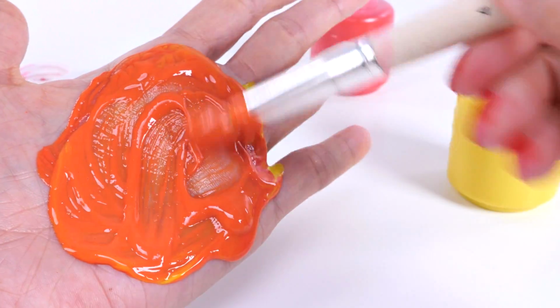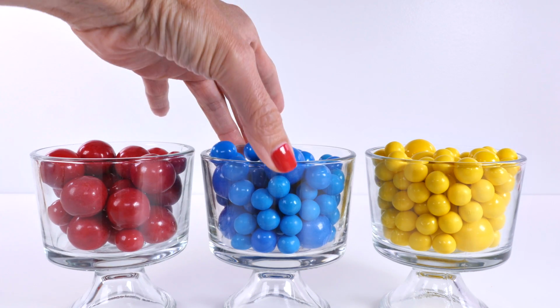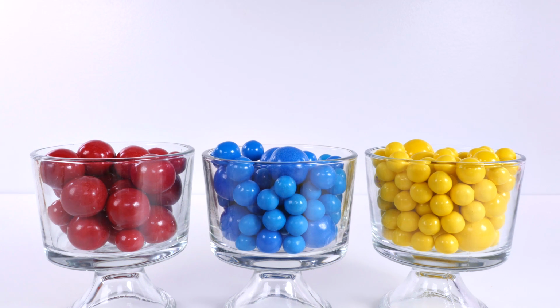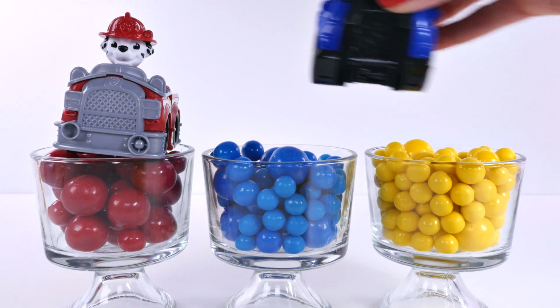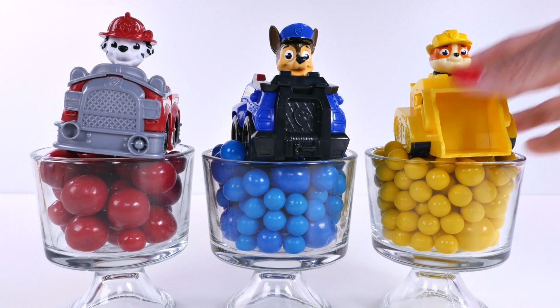Isn't that neat? Okay, everybody remember what they're called? They're primary colors, red, blue, and yellow, and all other colors come from them. Red, blue, and yellow.